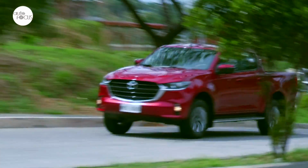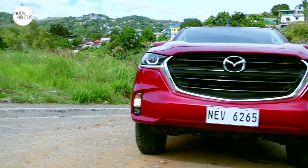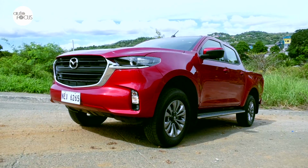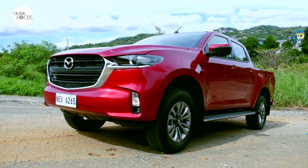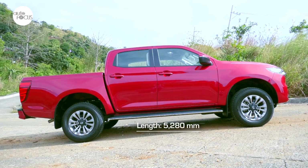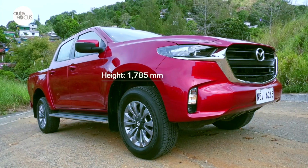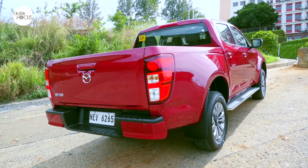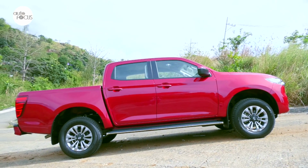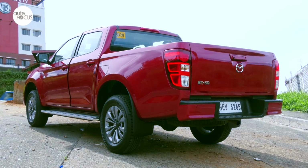When Mazda first rolled out the latest generation BT-50 pickup, many noticed it was unmistakably a Mazda. It had the signature Mazda grille and many other styling cues found in Mazda sedans and crossovers, including the sleek LED headlights. Still at 5,280mm long, 1,870mm wide, and 1,785mm tall, the BT-50 with the dual cab and cargo bed was unmistakably a practical pickup, albeit a little more stylish than other pickups in the local market. The soft curves and subtle lines nonetheless convey strength and durability.